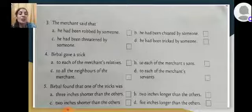Number 5. Birbal found that one of the sticks was A. 3 inches shorter than the others. B. 2 inches longer than the others. C. 2 inches shorter than the others. D. 5 inches longer than the others. Now, what do you think? What happened to one stick? Yes, it was 2 inches shorter than the others.